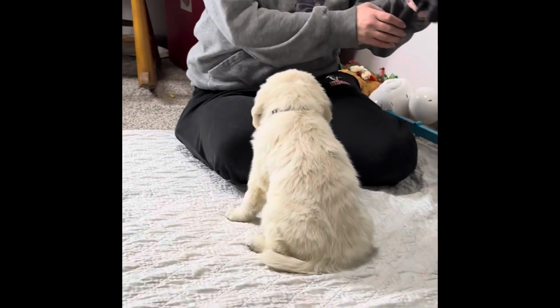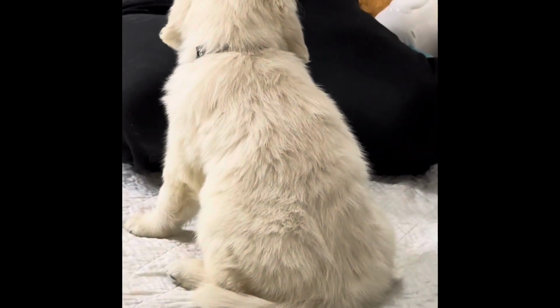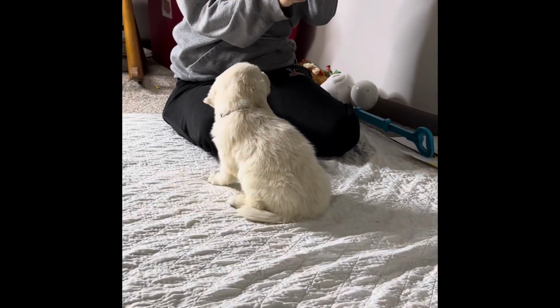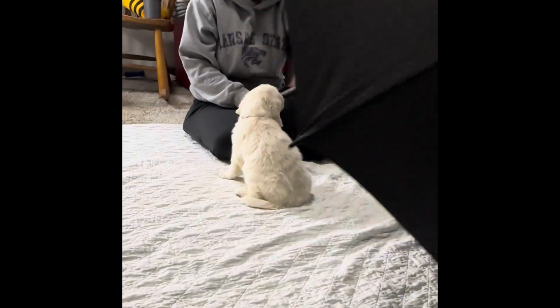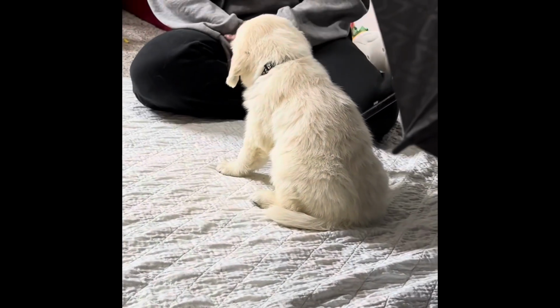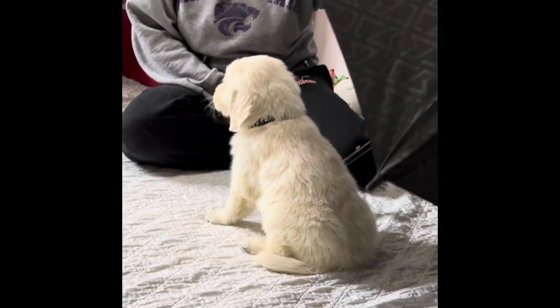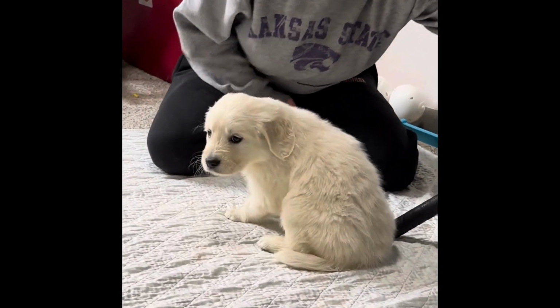Sight sensitivity. We're gonna see if okay. Seems to be doing okay so far. All right, so the umbrella was open. She kind of ducked a little bit, but she didn't show signs of any fear. So that's definitely a favorable response.